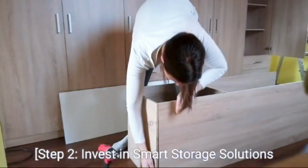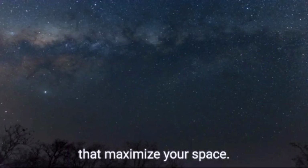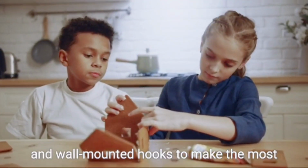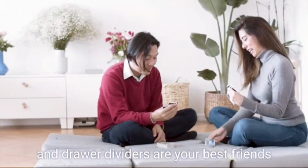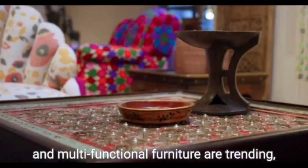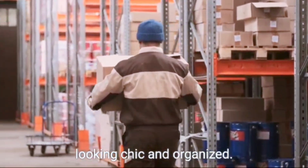Step 2. Invest in smart storage solutions. Once you've decluttered, it's time to invest in smart storage solutions that maximize your space. Think vertical. Use tall shelving units, over-the-door organizers, and wall-mounted hooks to make the most of every inch. Clear storage bins, labeled containers, and drawer dividers are your best friends for keeping things neat and easy to find. In 2024, transparent storage and multifunctional furniture are trending. So look for stylish pieces that double as storage to keep your space looking chic and organized.